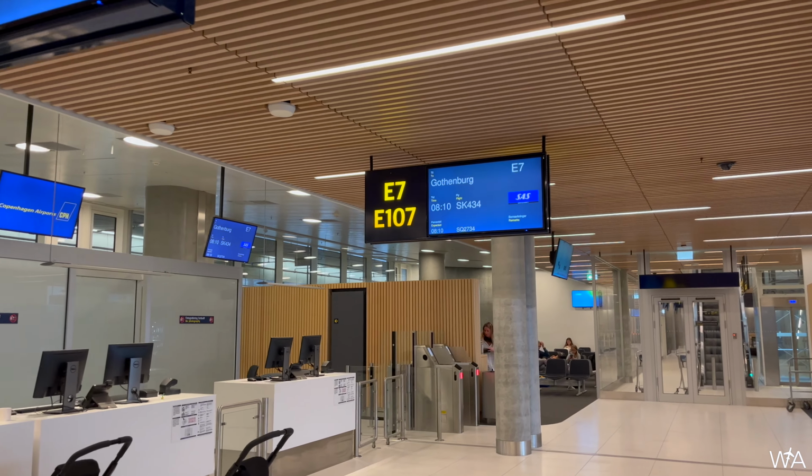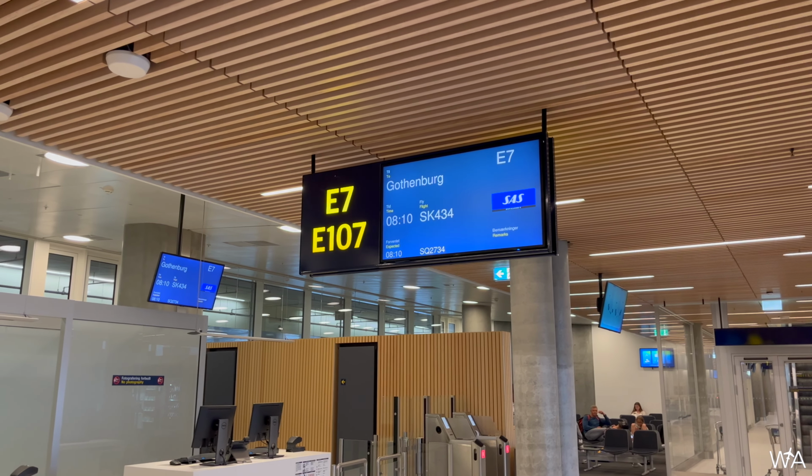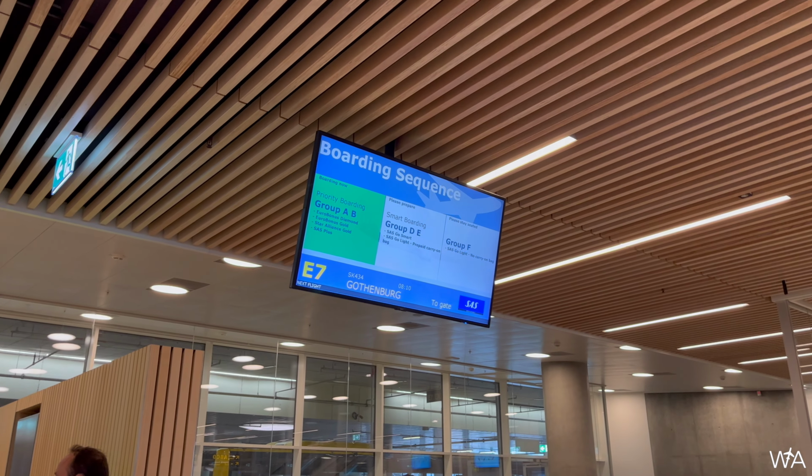My flight to Gothenburg is using gate E7 this morning, which is a remote stand gate, so we'll be bussed out to the aircraft. Boarding is set to begin at 7:50 a.m., 20 minutes before departure.